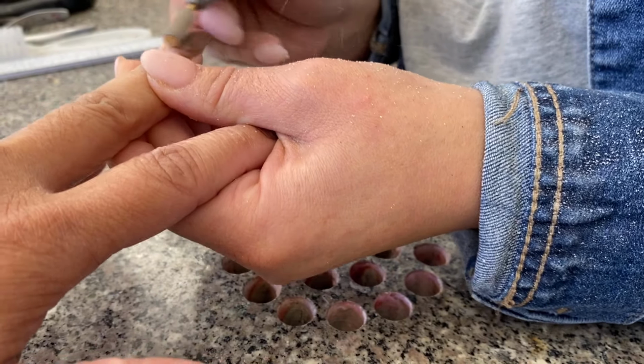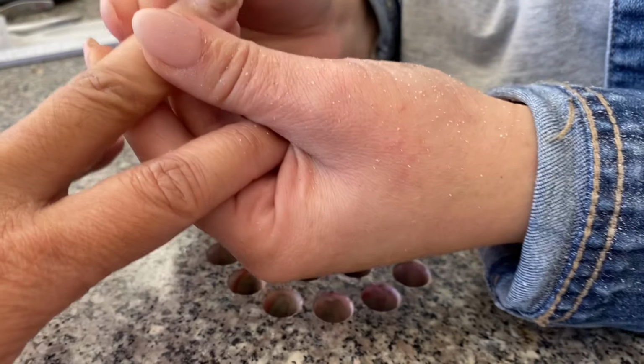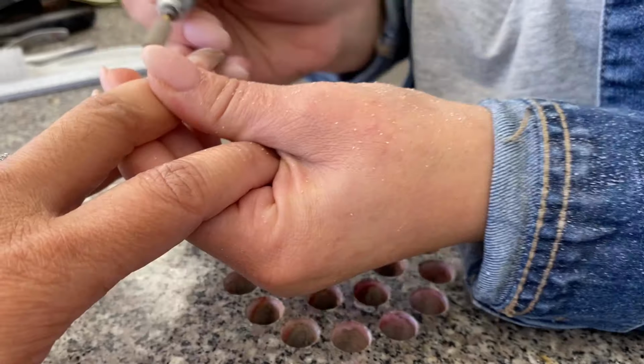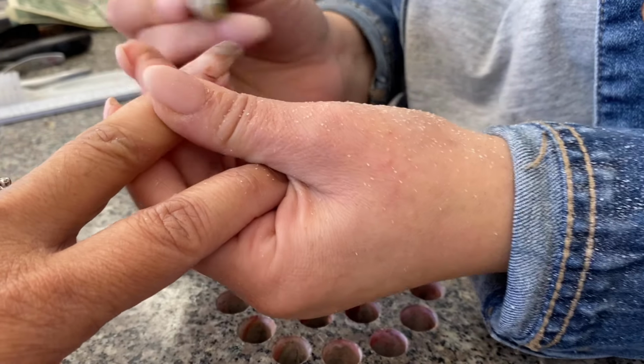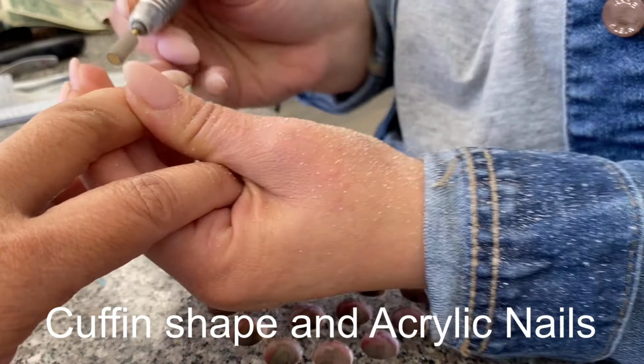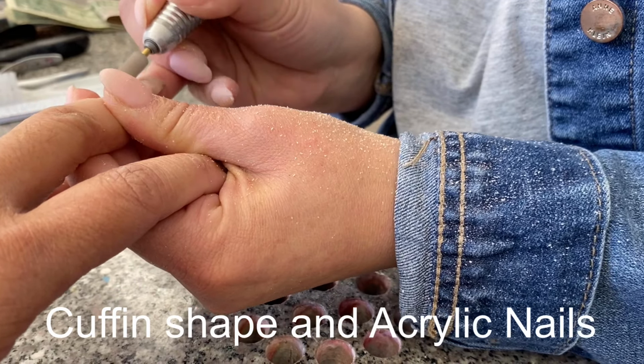What shape do you have? What shape do you have in your nails? Coffin. Okay, so we do the coffin? Yeah. And this is acrylics, right?